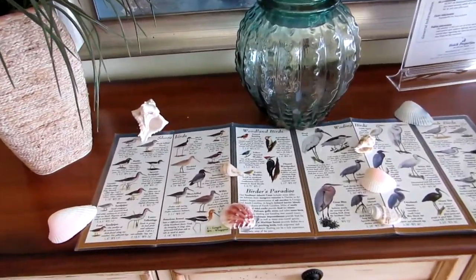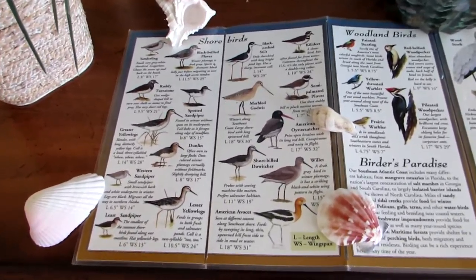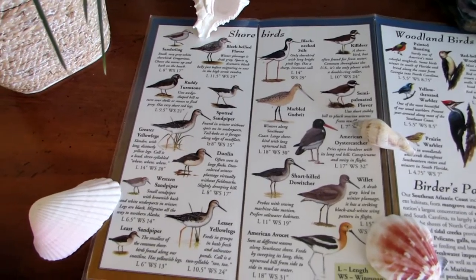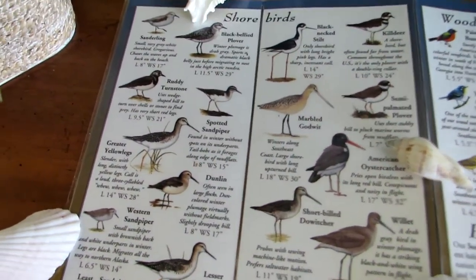I am unofficially the nature specialist, and I thought it'd be helpful if people knew what type of birds you would see if you do stay in this area. And I tried to weigh this down with some seashells.